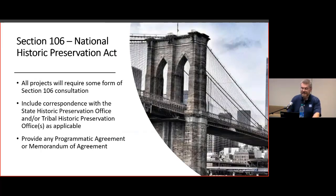Section 106 of the National Historic Preservation Act of 1966 requires federal agencies to take into account the effects of any undertaking on sites listed in the National Register of Historic Places. This includes submerged abandoned shipwrecks. One thing worth noting, 106 is not NEPA, but it is run concurrent with the process.